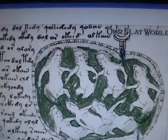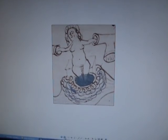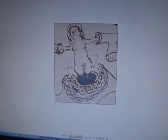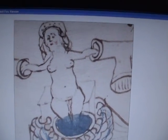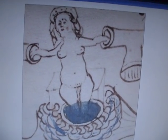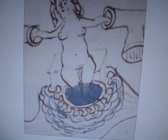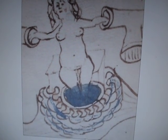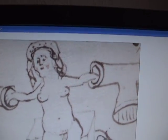Well, then we have to look to the next question. If this manuscript were written here on Earth, and here's another woman. She has both hands in these tubes, and she's sitting on some kind of bench. She may be menstruating. But if you'll notice, the ink, if it is ink, has not deteriorated.